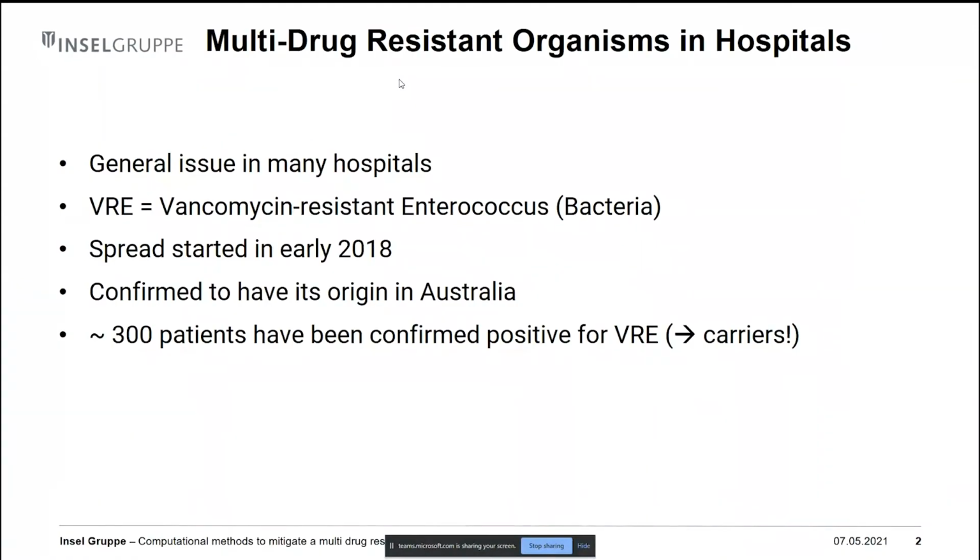So the case I'm going to talk to you about today is basically the problem of multi-drug resistant organisms in hospitals. This is a general issue in many hospitals, which means that you have bacteria within hospitals that can generate some kind of resistance to things like antibiotics and such, and therefore they are much more resistant to all the treatment that we usually give patients in order to heal them from their diagnosed diseases. And this is not something that should happen usually, and that's exactly what we're trying to avoid.